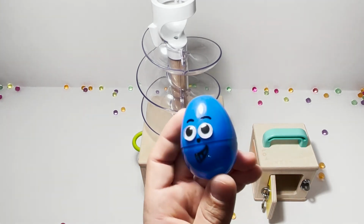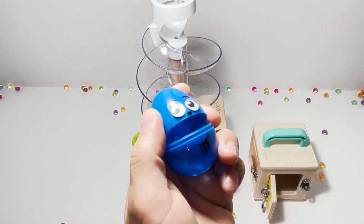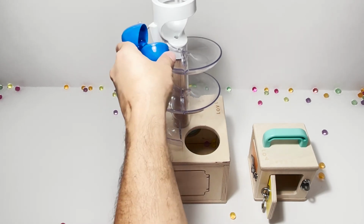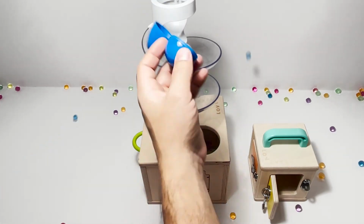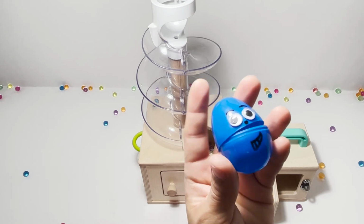Hey, blue egg, are you alright? Yeah. Do you have beads for us? Yes, blue beads. Yippee! A lot of beads went down the slide and made it all the way down. What do you think? The blue beads.